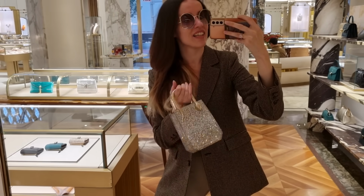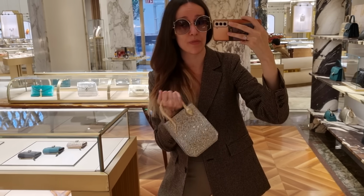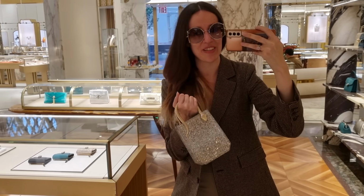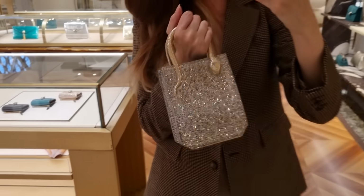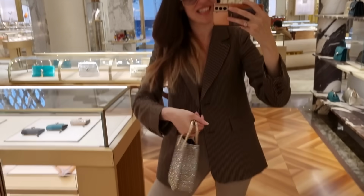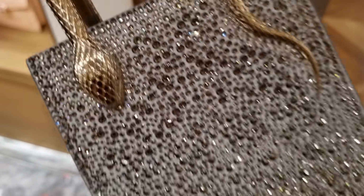So this is probably my absolute favorite bag. I can't wait to get all my bags back once the house is finally renovated and done, because I miss my bags. They've been in storage for like 6 months now, so I want my babies back and wear them. Just trying these bags on makes me miss my own bags. But yeah, it's stunning, isn't it? Wow, there we can see the effect fully.